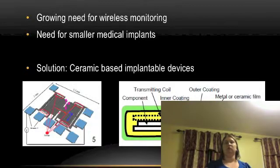So one of these solutions to customize to our particular company needs would be to create something that's ceramic-based, since we are a ceramics-based company. There's really nothing out there that's ceramic-based yet.